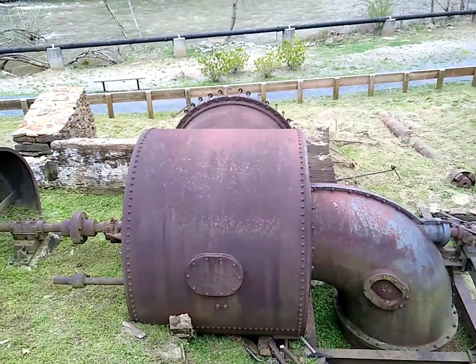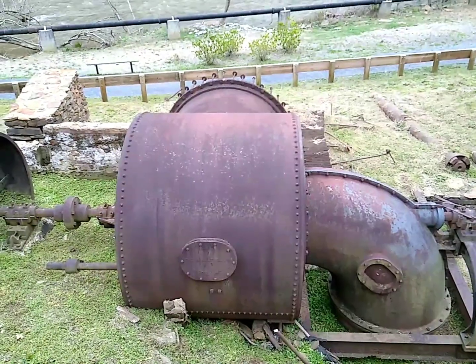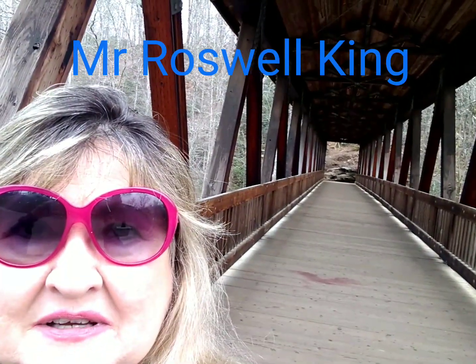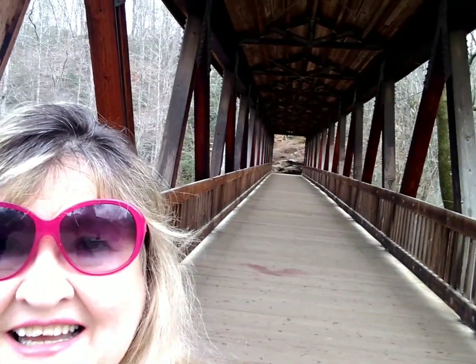And here we have a water turbine from 1882. I just love this place. It's so interesting coming here and finding out the history of Mr. Roswell, the person who first had the mills that he built here on the Big Creek, which back then was known as Vickery Creek. And if you like to see new sites, if you haven't been out here, you should come on out, check it out. And right now, I think we're going to go across the bridge.